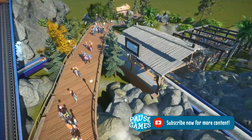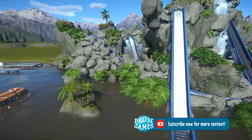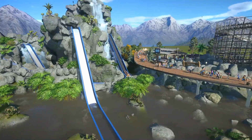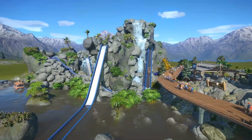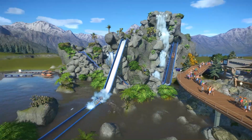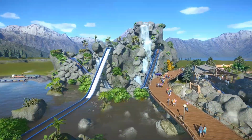So we've put in Raging Waterfall, which is our brand new log flume ride, which you can just see over here across the brand new lake, which we put in relatively recently as well. So Raging Waterfall is a pretty light themed log flume with this sort of mountain in the middle, with a little bit of theming and animatronic in the indoor section just through there, but it's generally quite a light themed ride with a little bit of water effects just there, which kind of fits the style of this park.